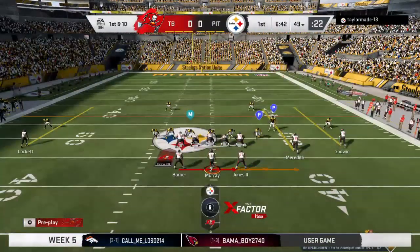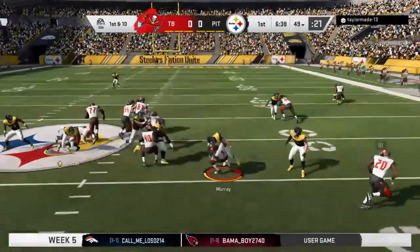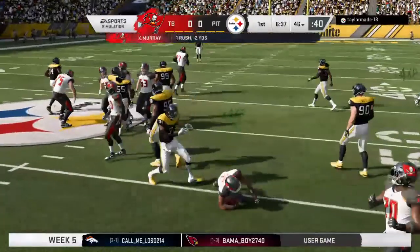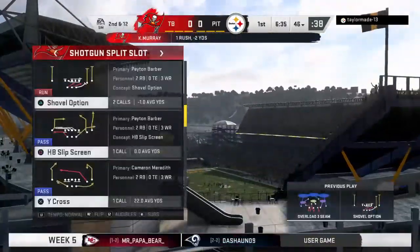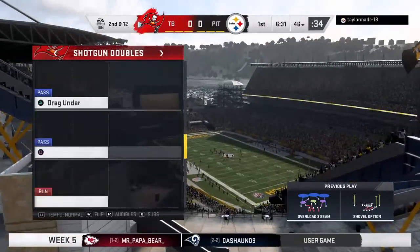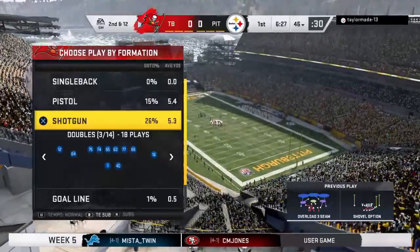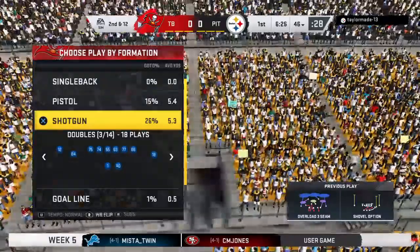And this one goes nowhere. Losing yardage on the play back at the 46. It's a loss of 2 there, bringing up 2nd down. Brings up 2nd and 12 at the 46-yard line.